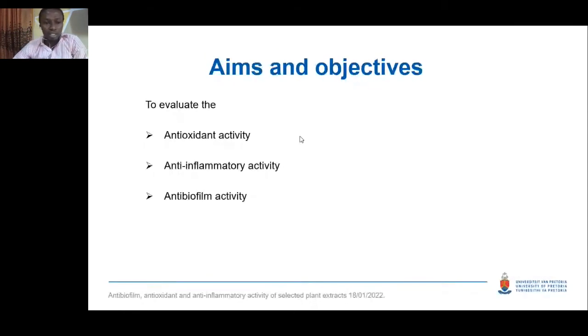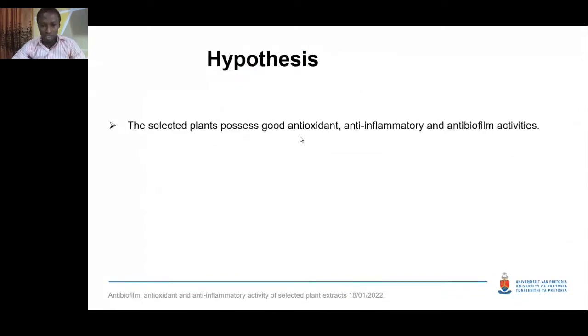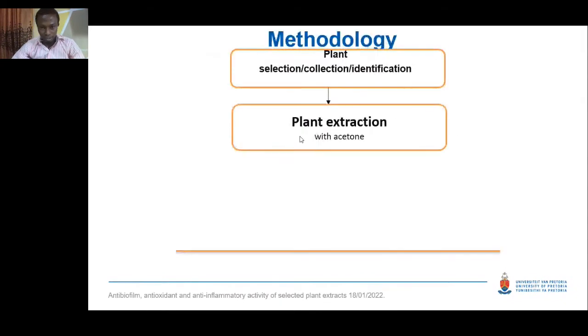The aims and objectives of this study are to evaluate the antioxidant, anti-inflammatory, and antibiofilm activity of the selected plants. We hypothesize that the selected plants possess good antioxidant, anti-inflammatory, and antibiofilm activities.